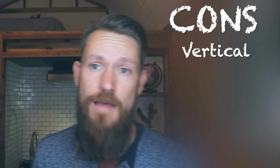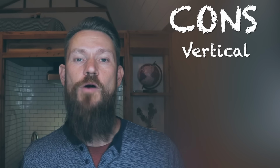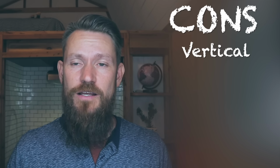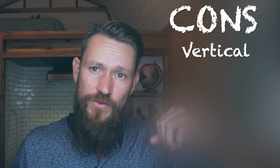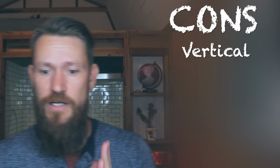Vertical room is one. I'm 6'4", and for most of these models, I can't actually sit up in them all the way straight. So it is always a little hunched over, and when you're trying to get dressed in the morning, especially if it's cold and you're trying to put a sweater on, it's interesting. It's like a contortionist act, and I'm not very flexible, so it's a pretty sad story actually.